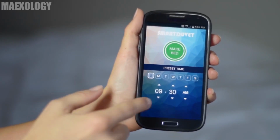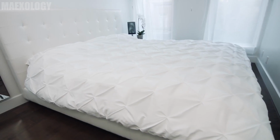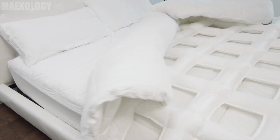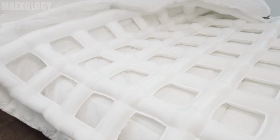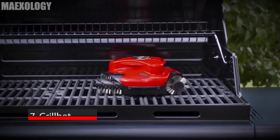This seamless, impermeable layer is comprised of an incredibly light, breathable cloth. When the smart duvet is turned on, the air chamber in the sheets is inflated, repositioning the duvet and sheets. You can set a different bed-making time with the app for every day of the week. This device costs $384.